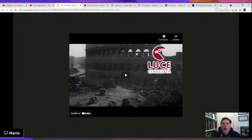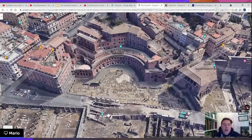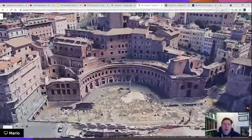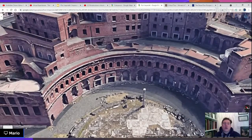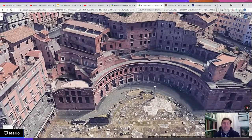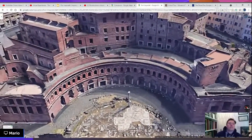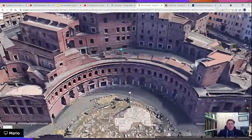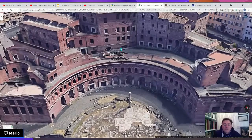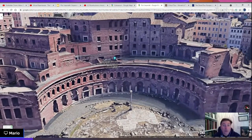Now, I mentioned Trajan's market before, which is here, which actually was not a market. In these little shops at the bottom, there were offices of the Roman tax collectors. Roman citizens didn't pay taxes at that time, so Rome was free from taxes, but there were taxes on imports and goods and other things. So generally there was an income from the Roman citizens.